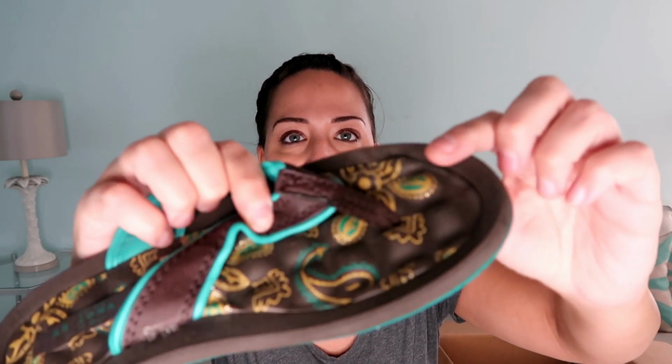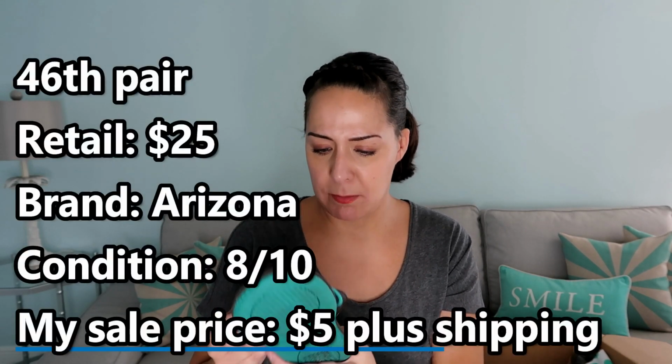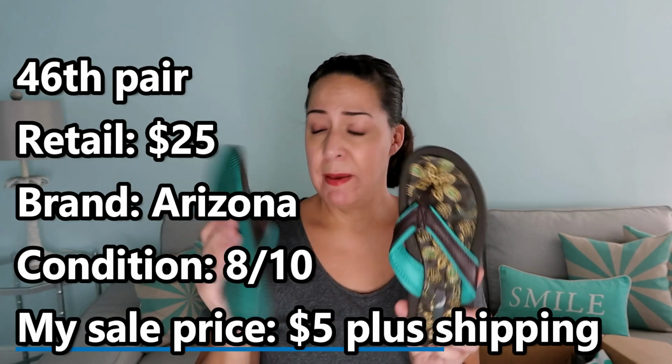These are Arizona, which is JCPenney, I think. And they're a size 7. Brown and I'm gonna call that a greenish teal. The footbed has all of these little bumps, almost like a bubble wrap would have. Like bump, bump, bump. It's a very nubby footbed. But overall, not bad. The print is all still there. I'll be able to clean up the bottoms, no problem. Cute. Maybe $5, $10.